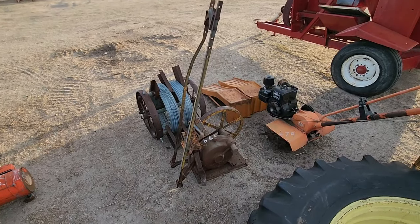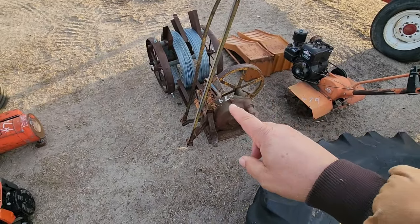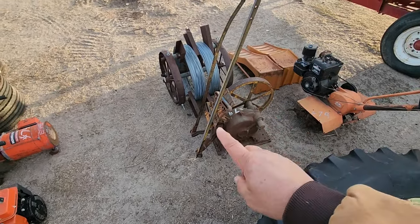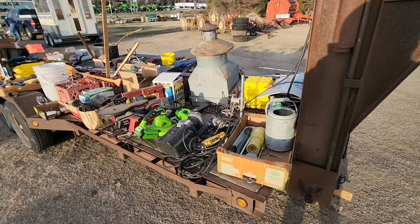Now, I didn't see this when I was driving by on the truck. It's an old pump jack, belt drive pump jack. You could either hook this up to a hit and miss or have a spot to mount an electric motor here or whatever. But as that wheel spins, this jack goes up and down. And it still works. I've already spun it. Pretty neat.